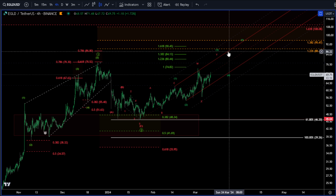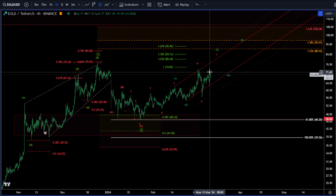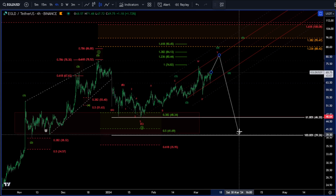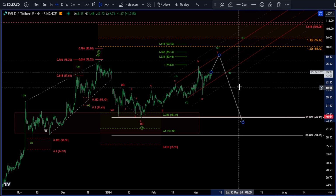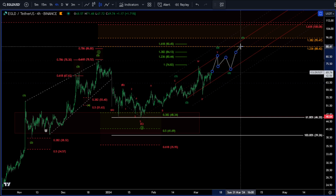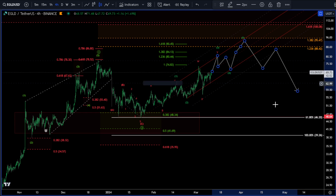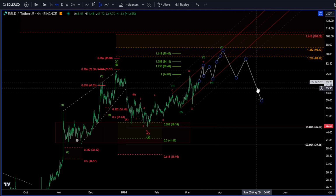So waiting for one of those two scenarios to happen. Either we come up for this and make a 3-wave, and then we collapse pretty quickly, in which case we'd look for that 1-to-1 long at the bottom of that wave, or we continue to make zigzags to the upside, in which case I would be interested right over here for a long, and that'll be a nice trade setup eventually.